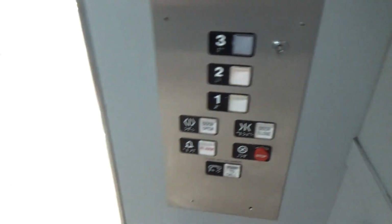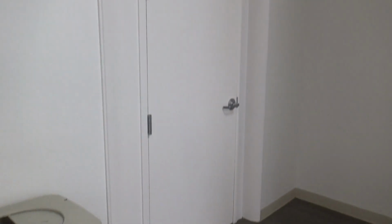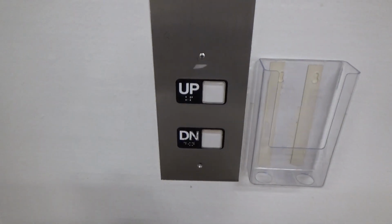Wow, it's just a wall. Let's go see what it looks like. Oh wow, look, it's just a door. I wonder if there was ever an elevator. It's just a storage closet, look at that. So I guess it was never an elevator. Alright, that'll be it.